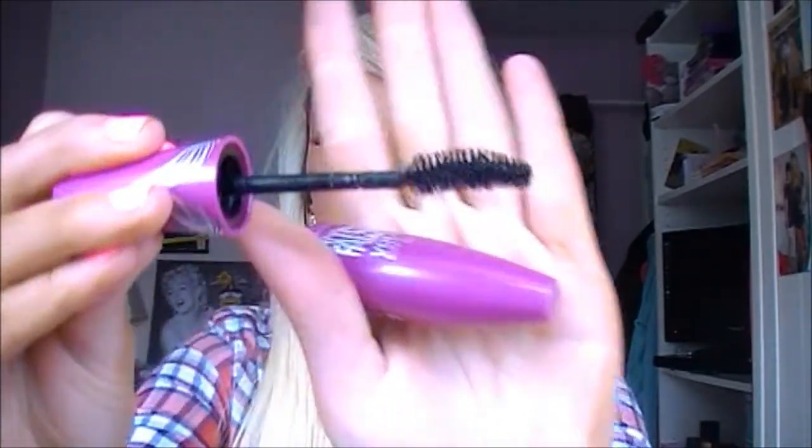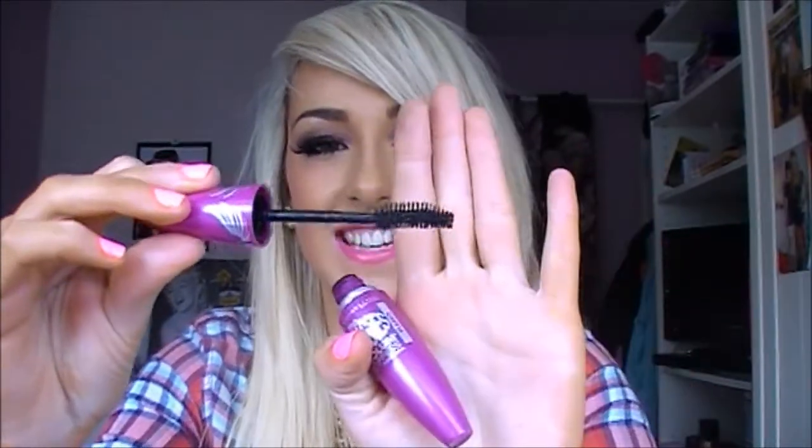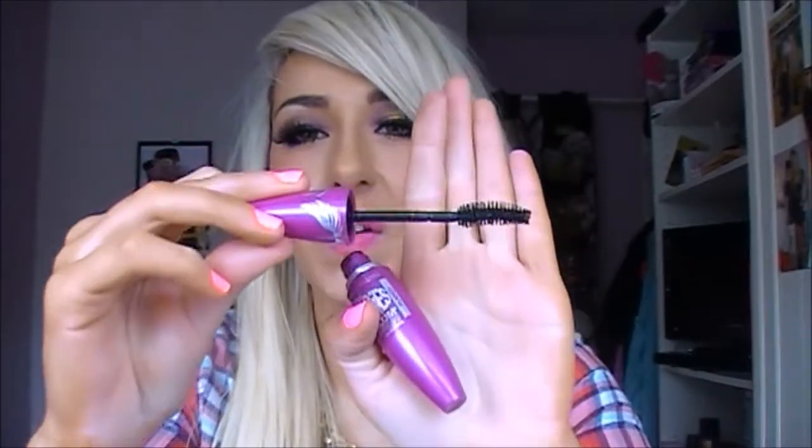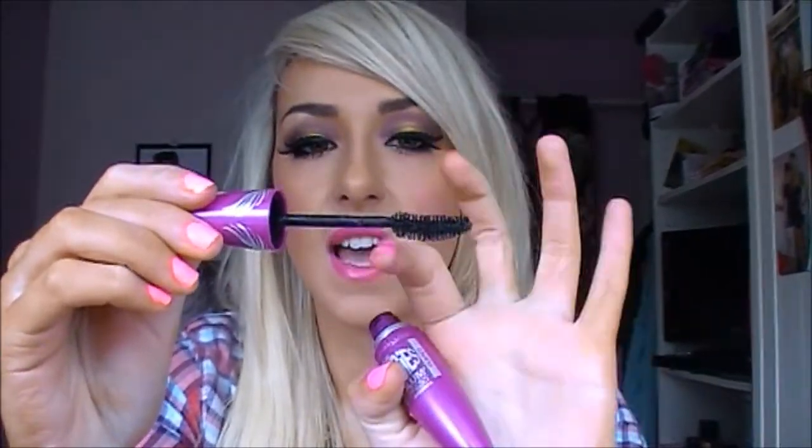The formula is a Volume Express, so it's to create volume. And the wand looks like that. So the wand is kind of oval shaped. I look like I have a moustache. So it's an oval shaped wand. It's flat on one side and rounded on the other, as you can see. The wand is great. I really liked that it was like a two-step, not a two-step, but it's kind of like a double action wand.